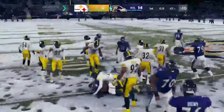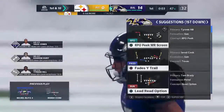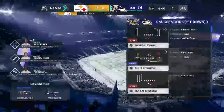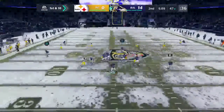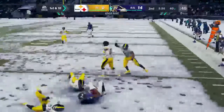And able to get this one across the 45 before he's brought down. 11 yards there, first down. Let's go. First and 10 at the 47-yard line. 14-0 the score. This is the NFL on EA Sports. Ravens 14, Steelers nothing. Here's a throw out wide, complete to his running back, right side.